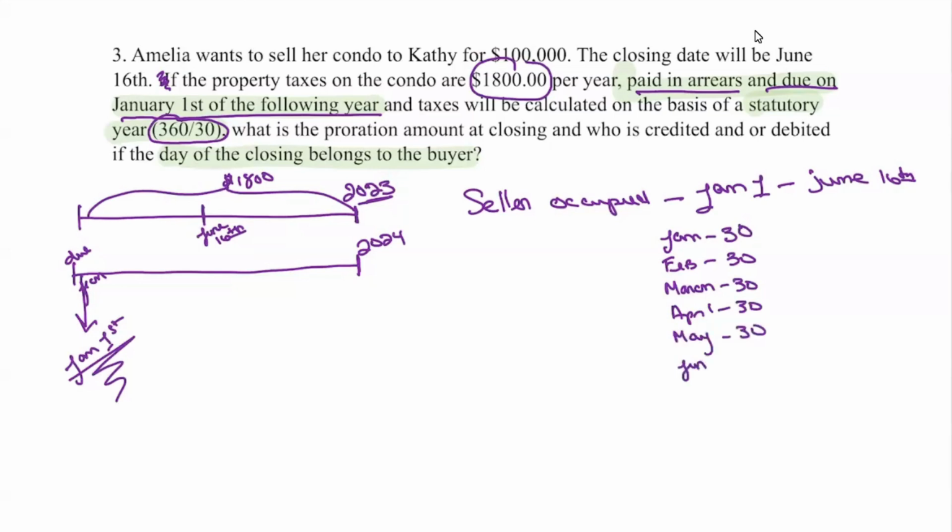But June, the seller isn't responsible for all the days in June. If the day of closing belongs to the buyer, then the seller is responsible from June 1st to the 15th. So that's 15 days. I would take 30 times 5, which is 150 days, plus another 15, which is 165 days. So I'm going to stop right there.